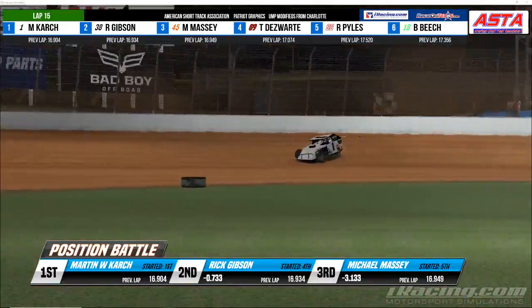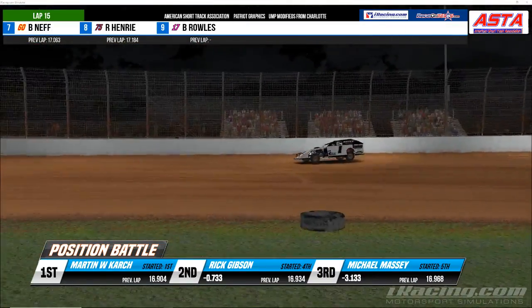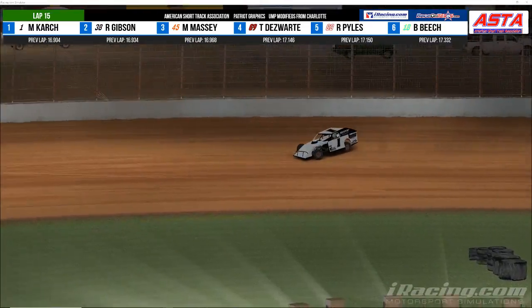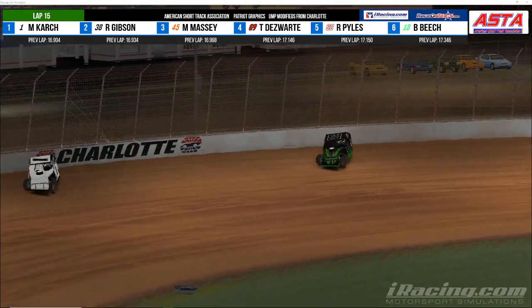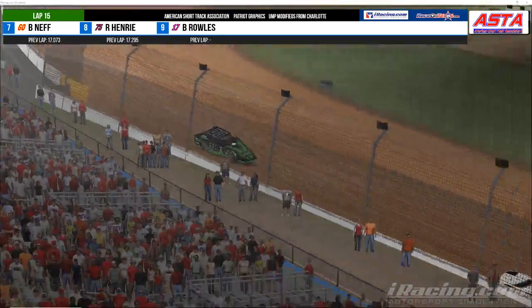Gibson not letting it go down without a fight. Karch loose that time through the middle of turns 1 and 2. Gibson unable to capitalize. The gap still about the same, a 0.639 second advantage to Martin Karch. Through turns 3 and 4 once again. This time it'll be 15 laps complete.